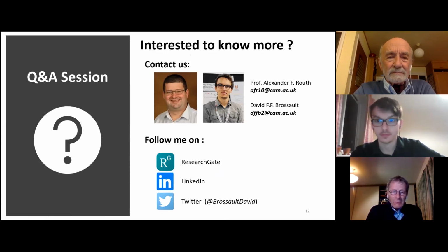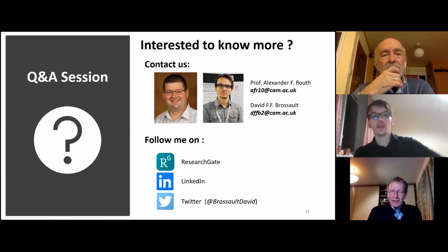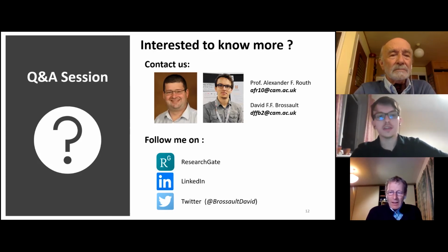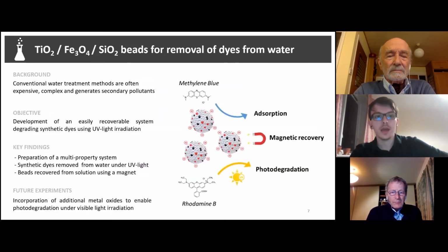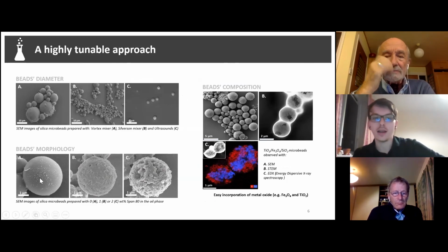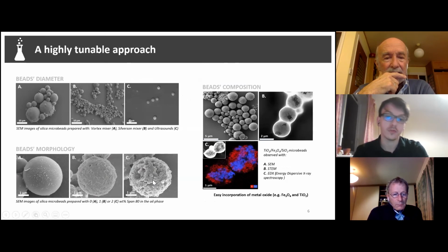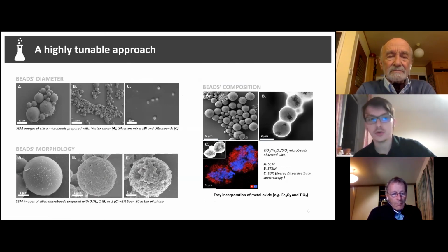Can you tailor the microporosity to get to extremely high surface areas, specific surface areas in these particles? The thing is that for the moment, for what I show there, we are limited in the surface area we can have due to the larger size of the particles. I mean, of the final composites, because with composites of 1 micrometer, here 4 to 5 micrometers, you can't have a really large surface area generally.